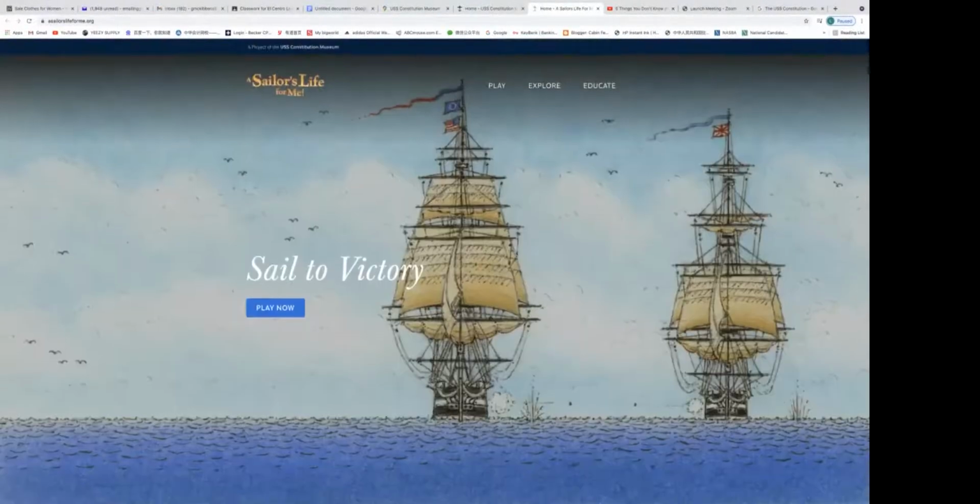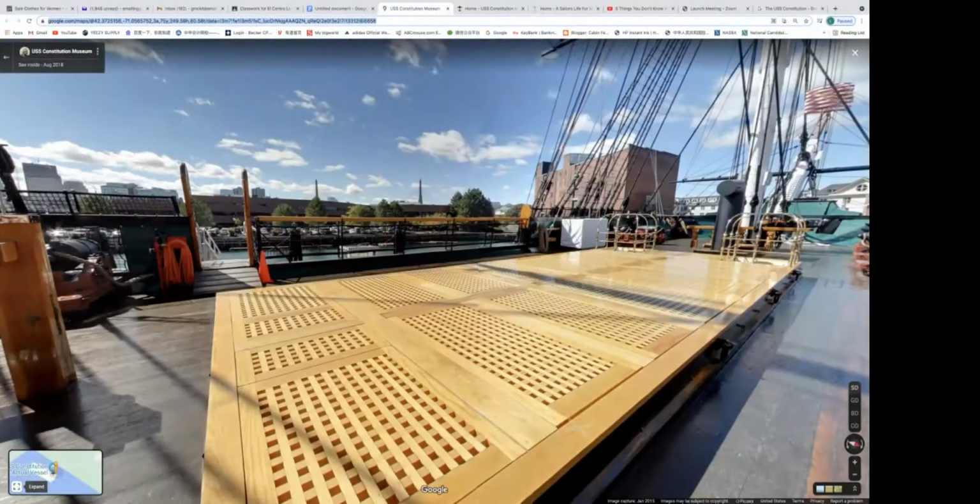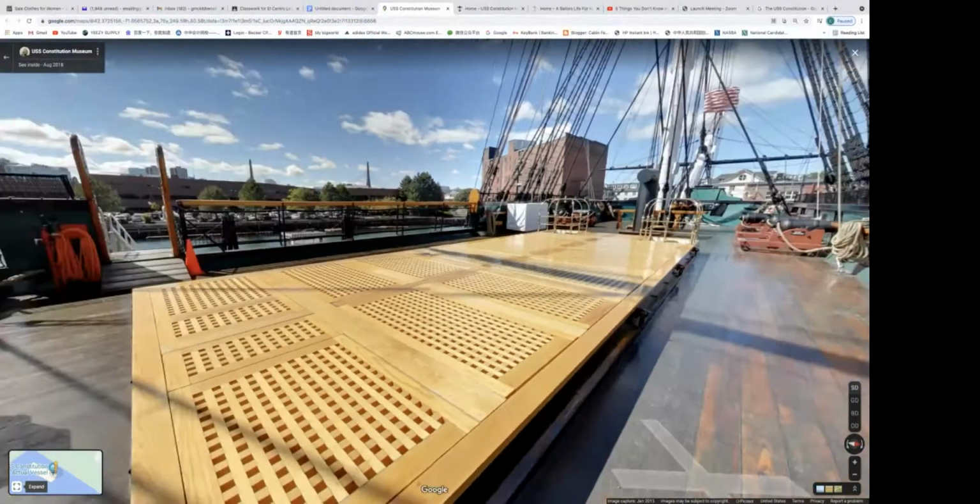It tells a story about what it was like to be a sailor and the maritime world of the early 19th century. But here's what we're going to do for our particular assignment. When you click onto the Google Maps link, what you're looking at is a virtual tour. So here on the screen, this is what it looks like. Now, I'm going to walk you through it, literally walk you through it. When you click on the Google Maps link, you can start walking onto the ship.